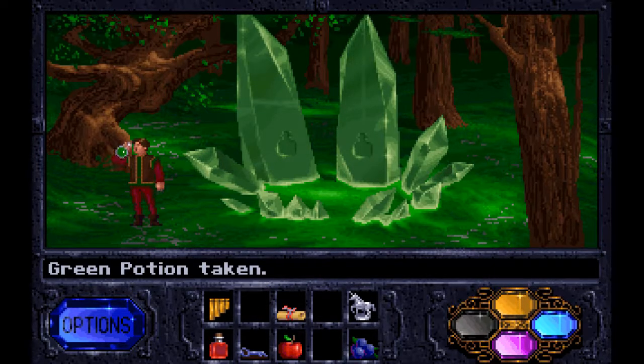For the love of God, don't mix blue and yellow. Bad things will happen with that green potion. Can't breathe.